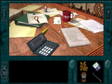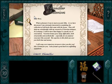Which means I could poke around her desk. Chandler interior or something.